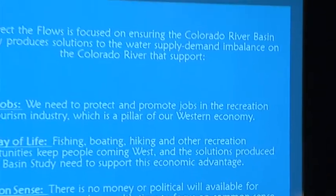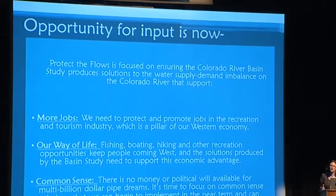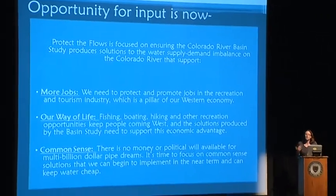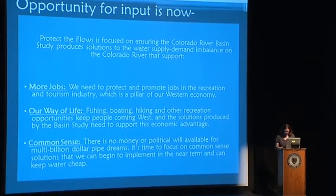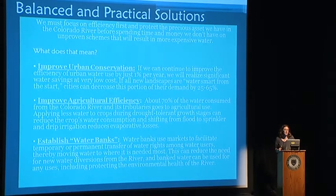So what we're doing in that advocacy and what our message is that we want to protect jobs, we want to protect the way of life, and we want to think about solutions that are common sense. That's why we have come out against the Flaming Gorge pipeline, is something that we don't feel is necessarily common sense.